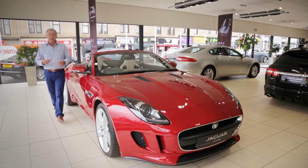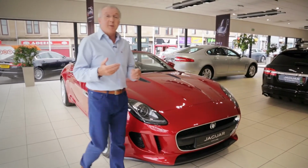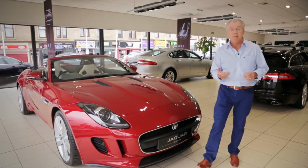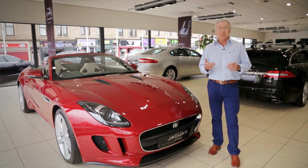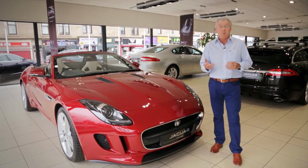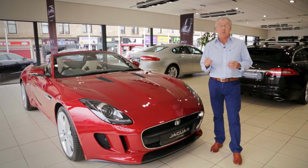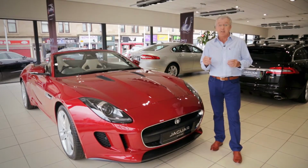The pick of the bunch in the range is the V6S. It comes with adaptive dampers, active exhaust, and a limited slip differential. When it comes to figures, the V6 hits 60 from standstill in 4.8 seconds and carries on to a maximum of 171. If you go for the V8, you knock 0.6 of a second off the 60 mile an hour sprint, and it carries on to 186 miles an hour.